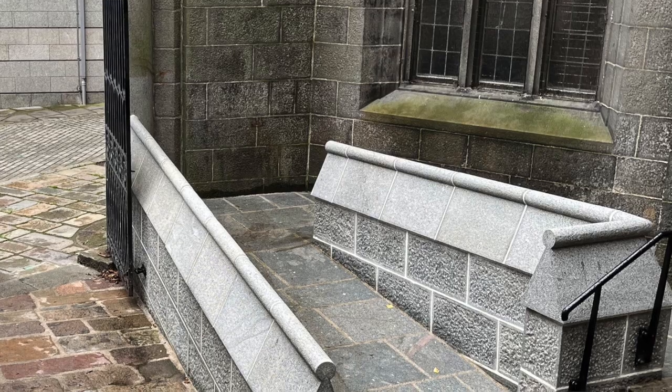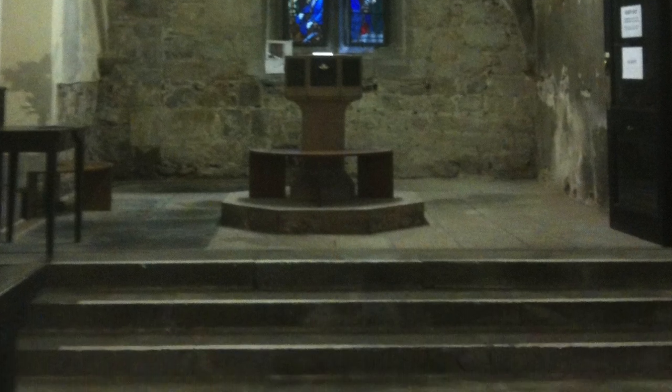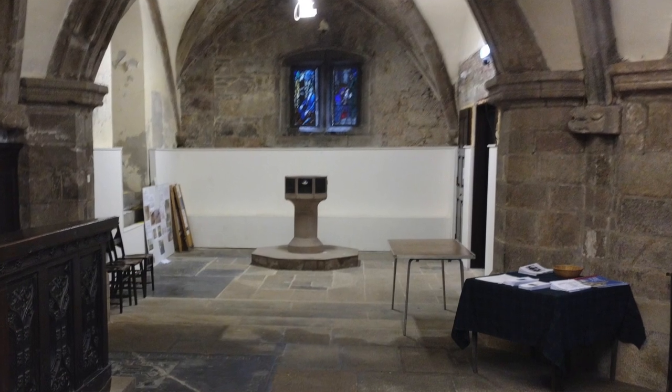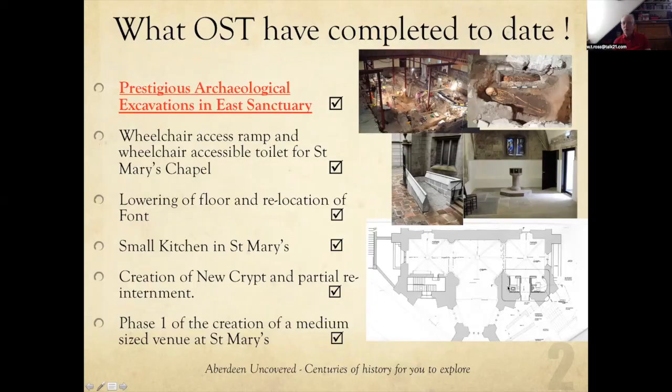We created a wheelchair access ramp for St Mary's Chapel, and we lowered the floor and made a wheelchair accessible toilet. And this is the door from the outside. And we created a small kitchen in here. And we also created a new crypt, and there's been a partial reinterment of the bones that were found during that archaeological dig from quite a few years ago. So in the end, we created a medium-sized venue at St Mary's.